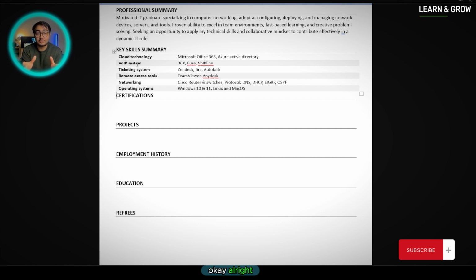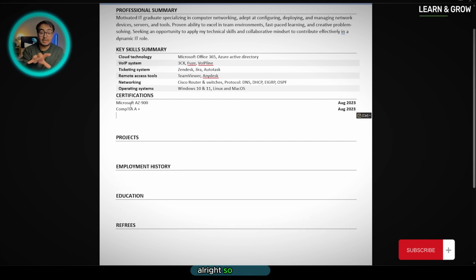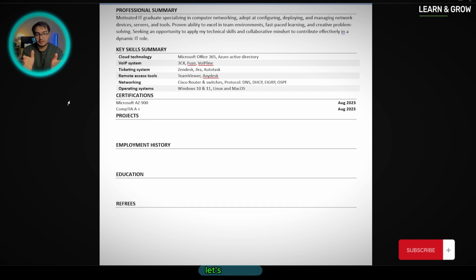Okay, all right, let's talk about the next section, which is certification. So in this section, you're going to include the certifications that you have done, which are relevant to the position that you're applying for. Okay, for example, if you have done certifications such as AZ900 from Microsoft or CompTIA A+, then you can simply include them like this. All right, so you just mention the name of the certification, and then the date, just beside it, on when you did it.